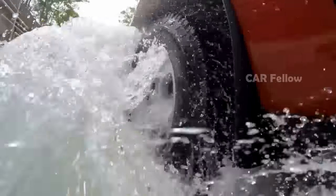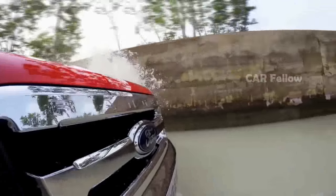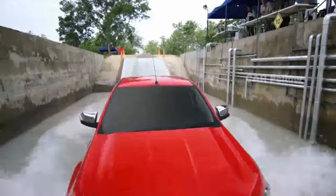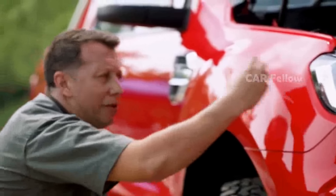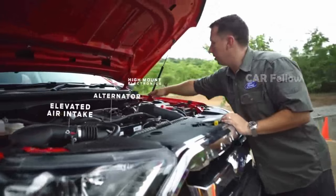Hitting unseen floodwater at 25 kilometers per hour could destabilize driving dynamics and seriously damage another vehicle. That's why the front end of the Ranger was designed to disperse the force of the water, keeping the driver in control. Above this guard is where we've actually got the air intake. The alternator was brought up. We've moved electrical components high up.